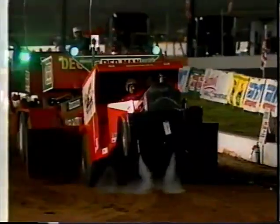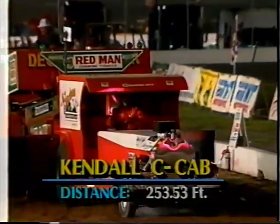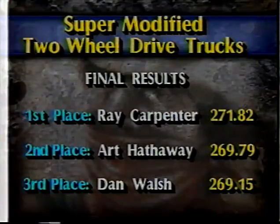He looks pretty good coming out of the hole. He's got the front end just right. But look, Stan, he's going way over to the left-hand side. I think he's going to have to hit the right brakes to stay in bounds, and that's going to hurt him. I don't think he's got the distance to go past Ray Carpenter. He doesn't. 253.53 feet. And just not quite good enough. So our final standings here, it is Ray Carpenter taking the win, 271.82 feet.